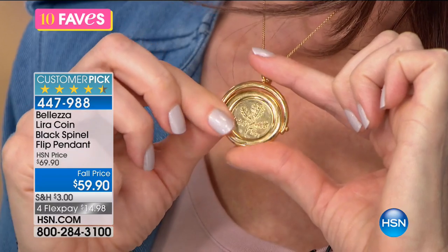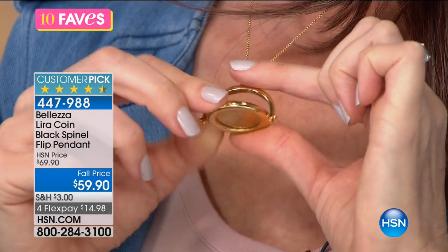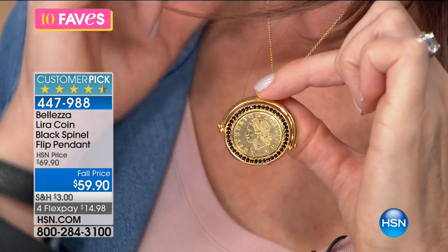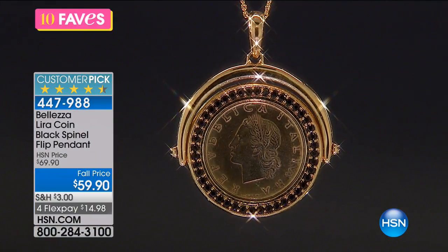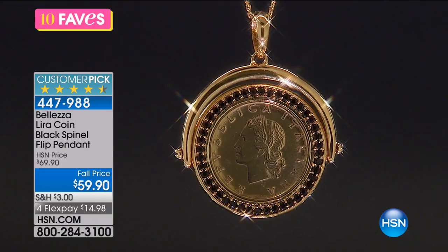So a gorgeous combination. Now, the oldest Italian coin that I own is in a ring that I have, and it's from almost 2,000 years ago. And I had to save up for years to have one very tiny piece of history like that. Well, this is an opportunity to invest in history at the early stages.